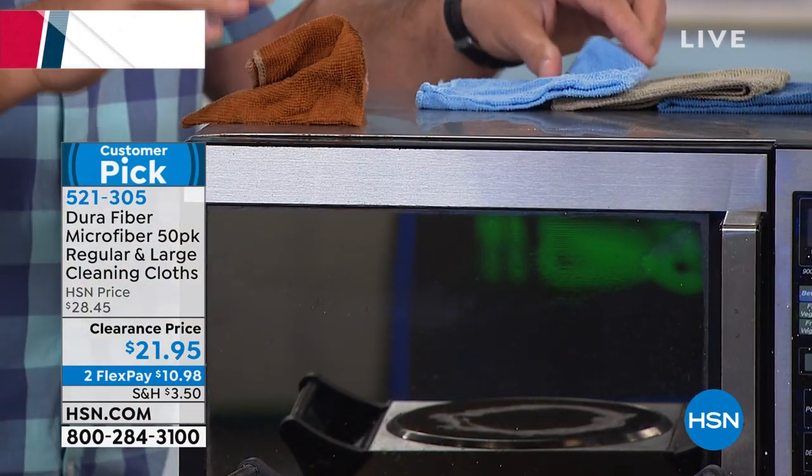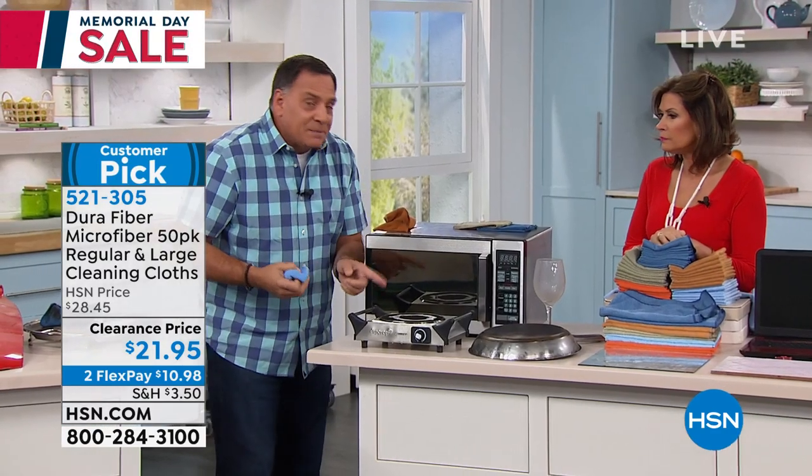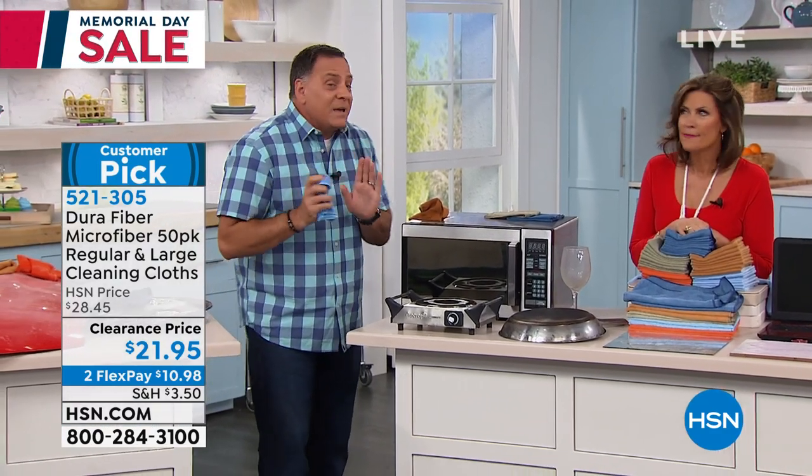Do you have a glass top stove? I do. Because I do, and I'll tell you something, whenever something gets burned on it, I cringe, because it's a big job and you have to use all these special cleaners, not if you have Durafiber.